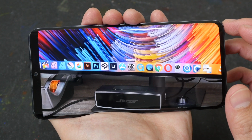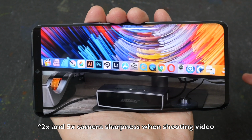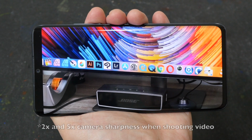The 2x and 5x cameras are not that great in terms of sharpness, but I would say, well, in a pinch, they are still usable. So this is the 2x camera. At least the colors are captured quite accurately.